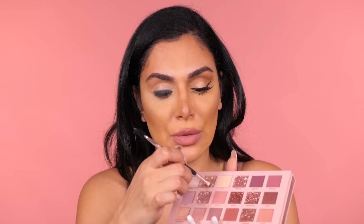Now I'm gonna add a little bit of shimmer to the inner corner here, and this really opens up the eye as well. It takes that little bit of eyeliner I put in the tear trough to the next level, makes it look even more nice and big, especially when it sparkles a little bit. On this side, I'm gonna do the opposite. I'm gonna take the black liner and go really hardcore in the inner corner.